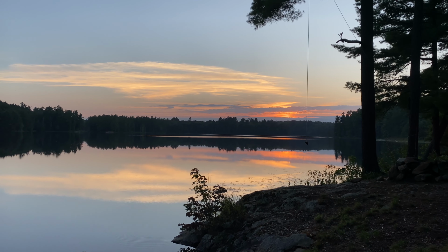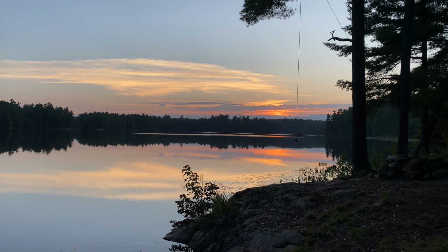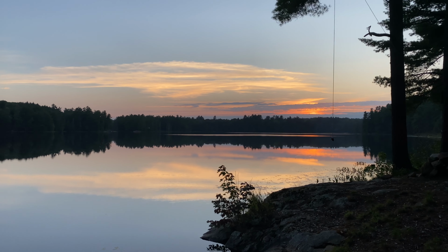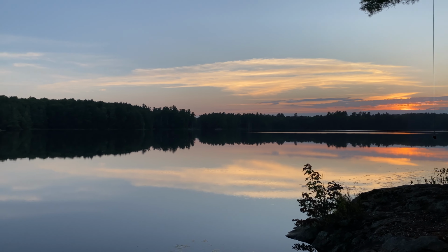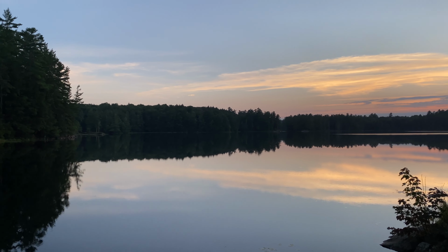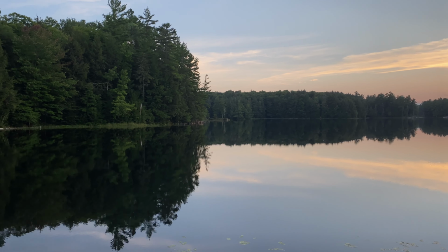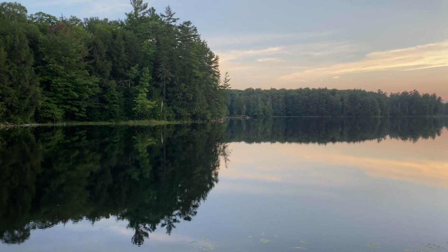Okay, so this is the sunset. The sunset's at 8:23. It is 8:15 right now. This is what it looks like on the lake. The breeze is gone. There was a nice breeze when we got here, kept the bugs away, and it was nice because it was humid and then it was gone. So this is the little bay. This is called East Bay on Cinder Lake.